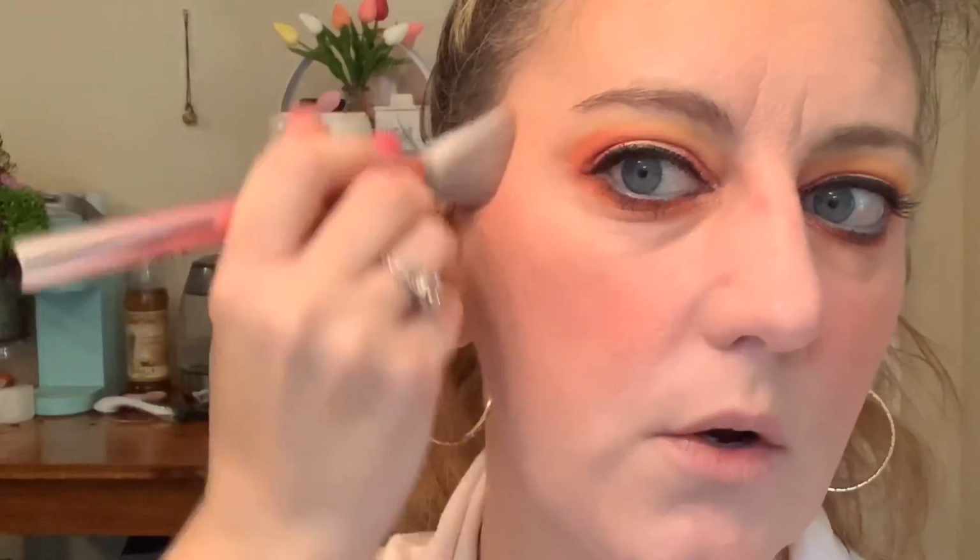This side always looks better in blush. Always, always. I'm gonna take my same spongy and I'm just gonna sort of pack it on. Look at this. This is awesomeness right here in a little container for a highlight. It's an amazing highlight. I actually like the highlight.